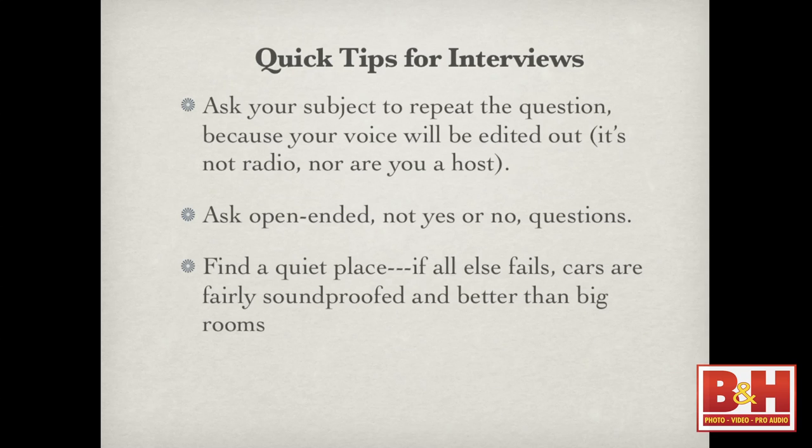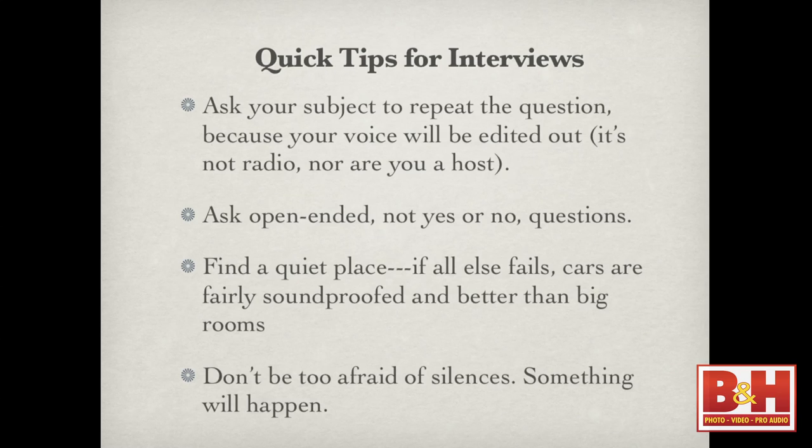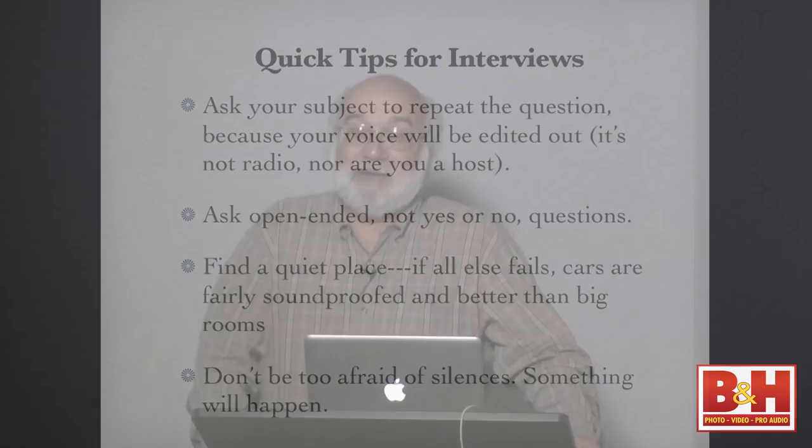Find a quiet place. If all else fails, sit in a car, which is fairly soundproof, and it's better than a big room. You get that echoey audio. So try to find a quiet place. And you're going to see from some upcoming videos I'm going to show you that the sub-theme of this is do as I say, not as I do, because I've gotten caught in some pretty loud places. And when you're talking to somebody, don't be afraid of silences. Something will happen.